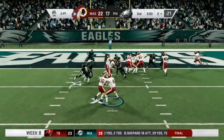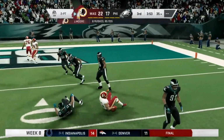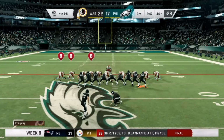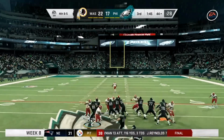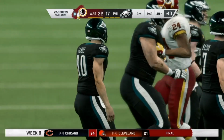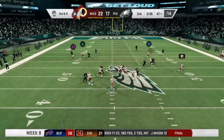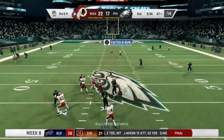2-point conversion attempt. They're going to give this one to Jeffrey Moore and he's trying to get away, but everybody is just all over him on that one. No good on the 2-point. A deep 61-yard field goal try, and Landry does not have that kind of leg. That'll get the ball back to Washington with very good field position on a 3rd and 9.